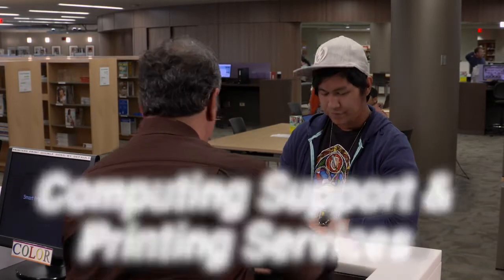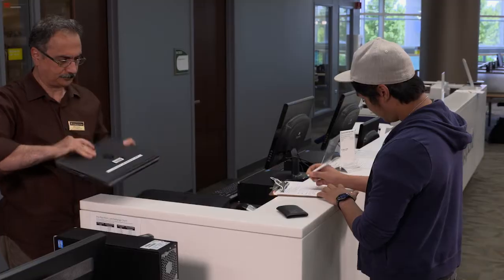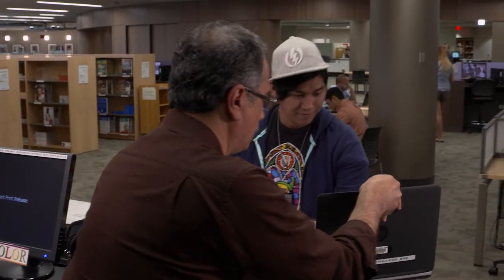Coming to the library to draft a paper or work on a project? The Computing Support and Printing Services Desk can assist you with library PCs, loaner laptops, and the software on each of those computers.